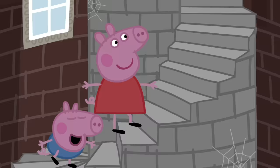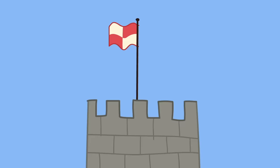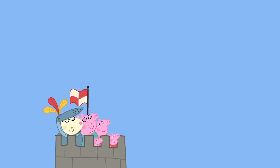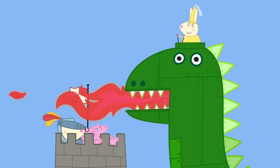George, it won't be a real dragon. Dragons are just pretend. Yes, don't be sad if it's just Miss Rabbit holding a little glove puppet. Oh! Wow! Miss Rabbit is driving a huge robot dragon. Do you want to see it breathe fire? Yes, please!